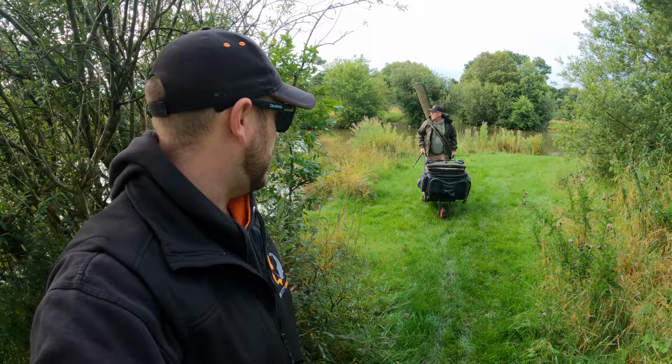It's a little bit of a walk from the car park, but not too far. I'm sure that most of you would manage. So fingers crossed we have a good day today. Like I said, I'm going to set the bomb against the method feeder. They don't want you piling loads of bait in, as I've said, so I'll be casting probably every, I don't know, half an hour or so, something like that.